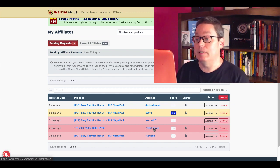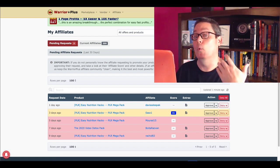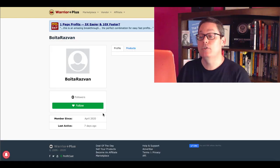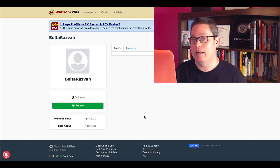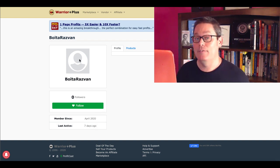To do that, you simply click on their username right here, and that takes you to their Warrior Plus profile. As you can see, they joined in April 2020, so they've just signed up. They were active 7 days ago, but look at this. They have a gray profile. They've done nothing. They've given me nothing that shows me they're a real person actually working online. They have no online profile, no website, nothing.